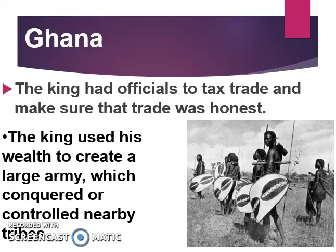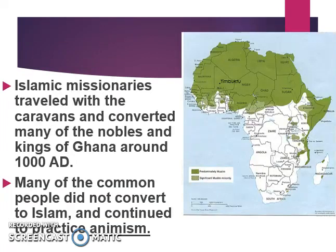The king had officials to tax trade and make sure that trade was honest. The king used his wealth to create a large army, which conquered or controlled nearby tribes. Islamic missionaries traveled with the caravans and converted many of the nobles and kings of Ghana around the year 1000 AD, or CE. Many of the common people did not convert to Islam and continued to practice animism.